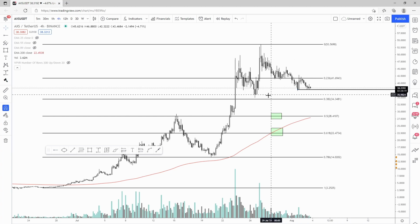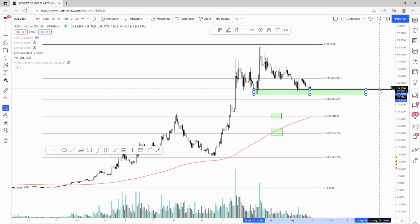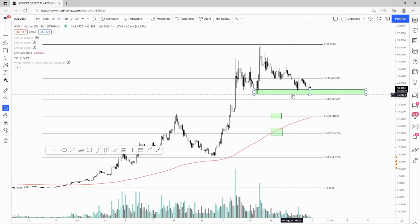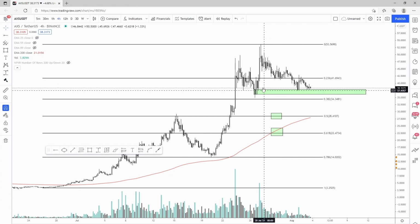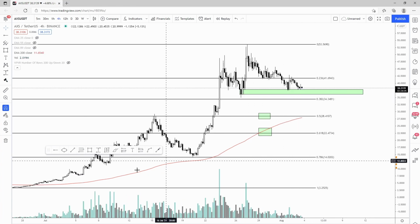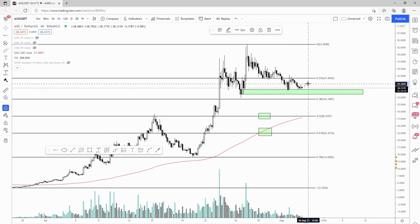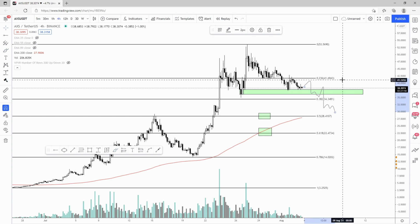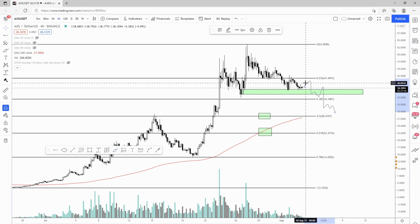This area still is kind of a support area. As you can see here, it already got tapped once, with a kind of weak reaction. I'm expecting maybe a short-term bounce, and then we'll see some lower moves. So if you get the opportunity, I think that shorting something like $40 would be pretty good, but we might have already seen that with the spike up to 39.